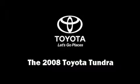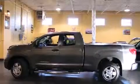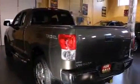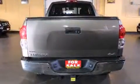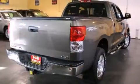Introducing the 2008 Toyota Tundra. Smooth gear shifts are achieved thanks to the powerful 8-cylinder engine. And for added security, Dynamic Stability Control supplements the drivetrain. Four-wheel drive allows you to go places you've only imagined.